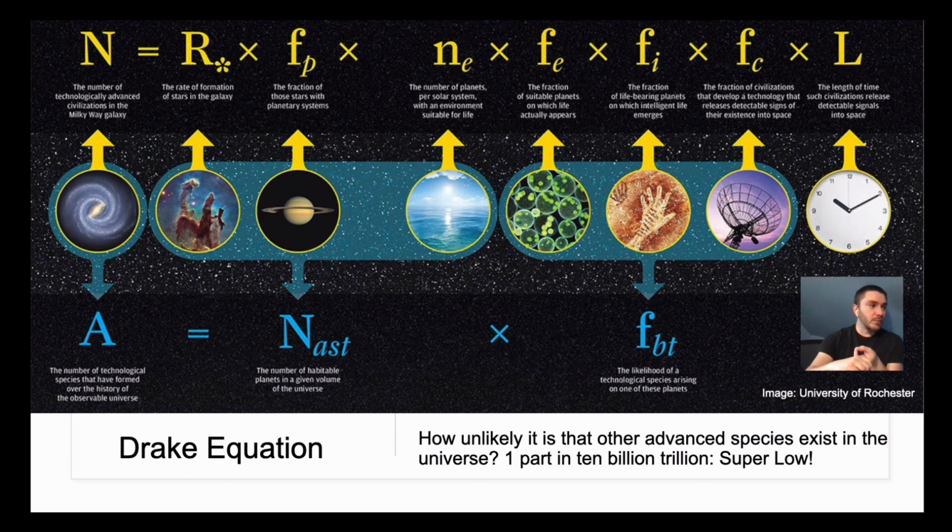Next, we take the number of planets per solar system. That is something we don't know exactly, but we can make a reasonable guess. We take the fraction of suitable planets on which life actually appears. That we don't know, right? We only know that life exists on Earth, so that's up to anyone to plug this number in. We take the fraction of life-bearing planets on which intelligent life emerges. And again, we don't know that because we don't even know where basic life is yet.